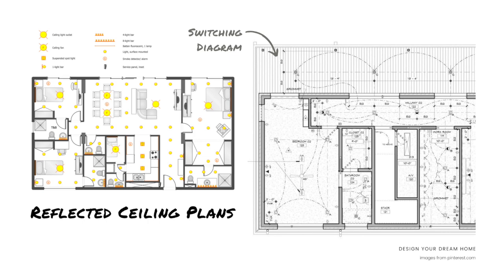Switching diagram. This is even less likely to be included in your construction document set, but it should be because it always ends up being a big headache. The switching diagram is where your light switches will be located and how they will control the lights. There are building codes involved and certain ways to do it, but you should definitely be involved in this process because there will be questions and there are different options.